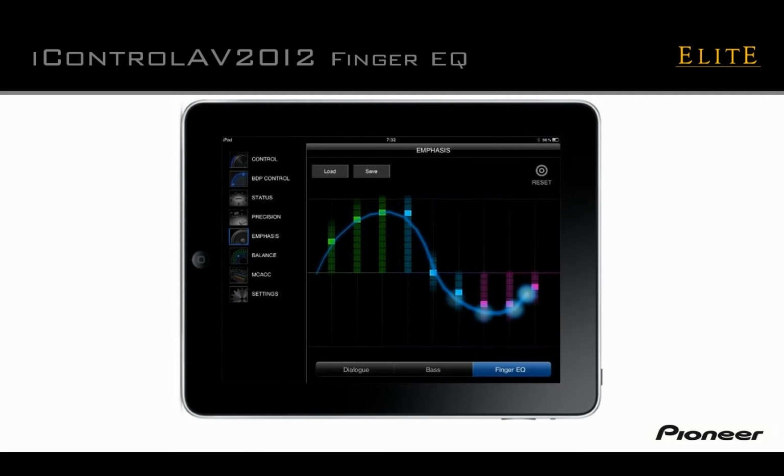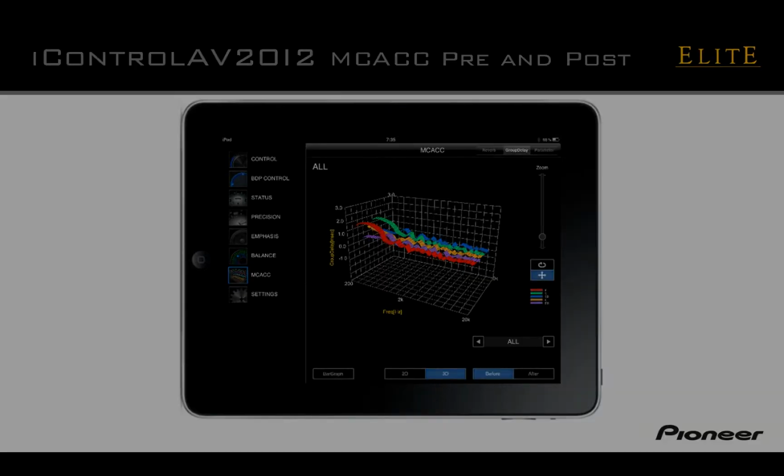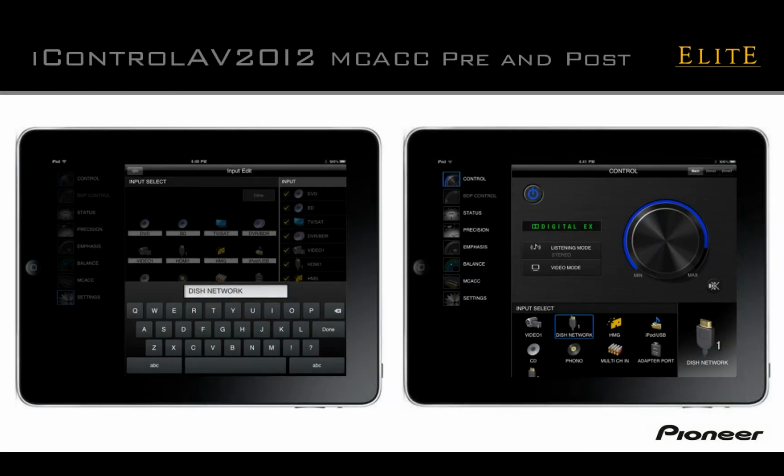Ease of use. Before and after room tuning results, zoomable, rotatable, expandable. Built-in QWERTY keyboard for relabeling your inputs. How cool is that? You don't have to use the remote control to go up and down, left and right, enter just to get to one single character to relabel your inputs. It doesn't just change it on the app, it changes it on the receiver as well too. There's two-way communication over your network.